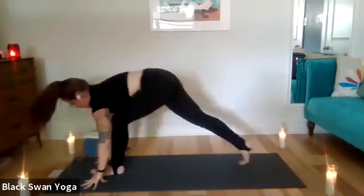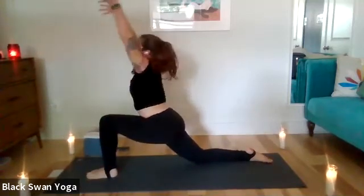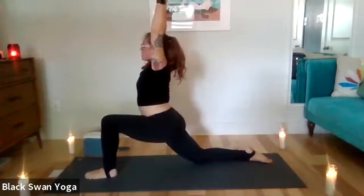Fold, exhale, right foot steps back, right knee lowers. Low crescent, inhale, sweep your hands up to the sky. Once again, pause for a second here.